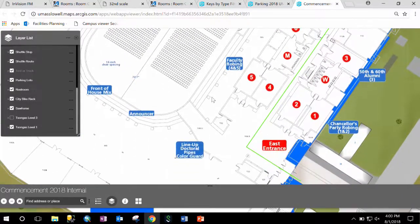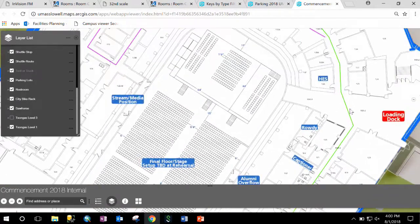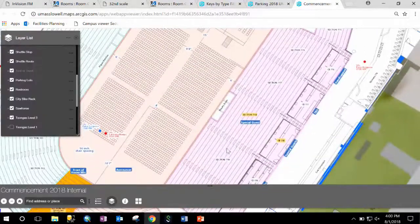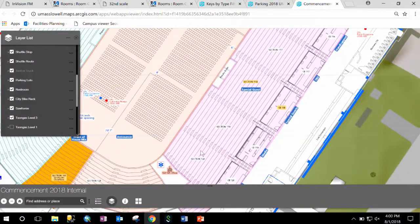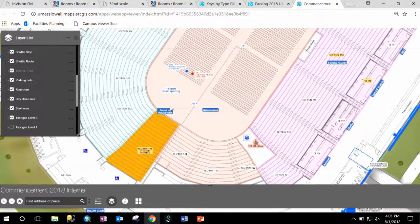which has a lot more information: where people are supposed to be, how the seating is supposed to look, routes to walk through campus and the Sangha Center, as well as where police officers will be stationed, and where all of our EMS stations are and what sections they're going to be covering. So this is a lot of information that was in that big binder, and it's shared with the people who need it on the day of commencement.